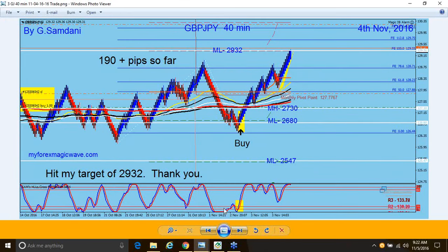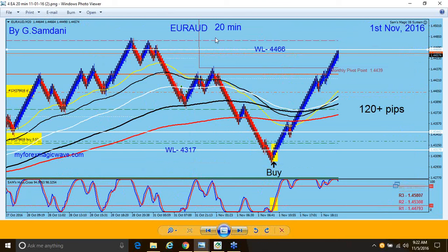I even tweeted. If you go on my Twitter, you'll see that I suggested to look for long on all pound pairs, especially GJ, which is this pair. Now, Euro-Aussie on the first was a big drop here, and it was also a very big number, 43.17, on my Twitter. You can go see it at my forex magic wave, without the e. Okay, at my forex magic wave. So you can see all my tweets.